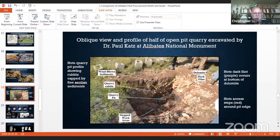Now, if we look at the profile of the pit, what you're seeing is initially rubble that is slid back into the hole after it. But then on top of that are windblown sediments, and it's possible that some of those are from the Dust Bowl days that have filled it in. That's what the taller grass is growing in. Again, I don't see the big boulders that we're seeing on the Plum Creek quarries represented at the national monument at all.